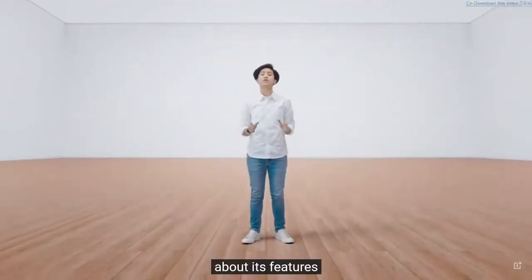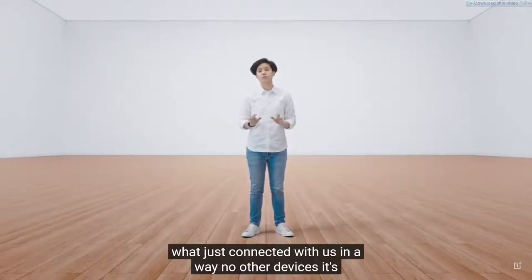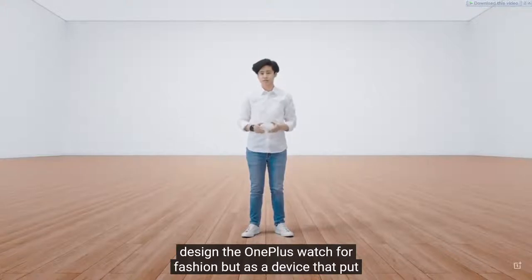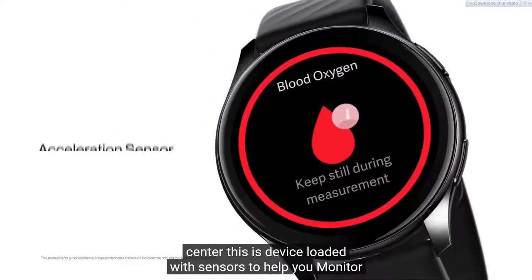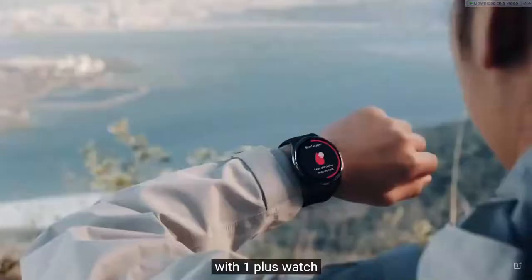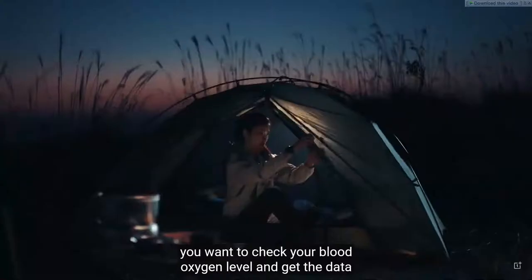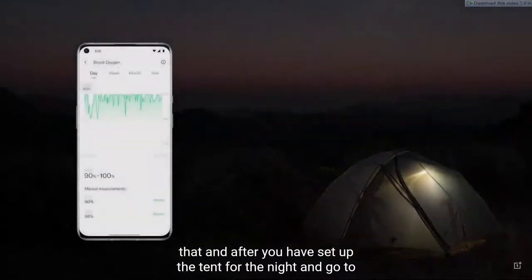Watch is connected with us in a way no other device is. It's literally on our skin. So with that in mind, we didn't just design the OnePlus Watch for fashion, but as a device that puts your personal well-being front and center. This is a device loaded with sensors to help you monitor and better understand your health, fitness, and environment. Let's take an example of blood oxygen level monitoring with OnePlus Watch. You go for a hike, and as the altimeter shows high altitude, you want to check your blood oxygen level and get the data after a short period of time. With the OnePlus Watch, you can do that. And after you have set up the tent for the night and go to sleep, the watch will track your blood oxygen levels as well as other sleep indicators.